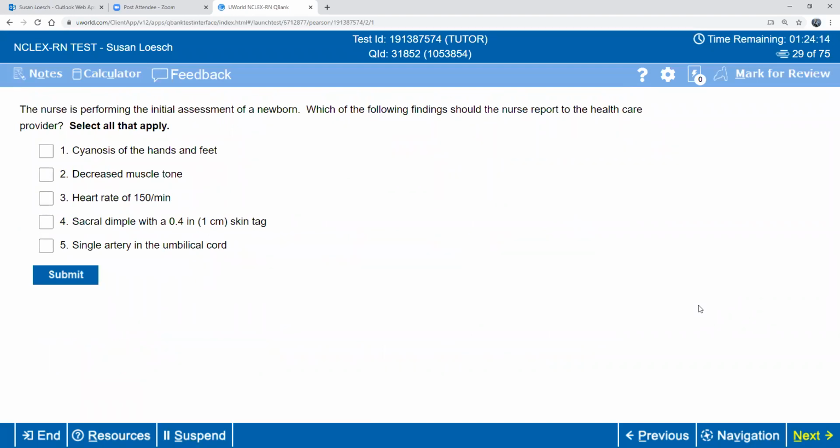The nurse is performing the initial assessment of a newborn. Which of the following findings should the nurse report to the healthcare provider? Select all that apply. A single artery in the umbilical cord. There are 2 arteries, one vein, yeah. So you want to report that.